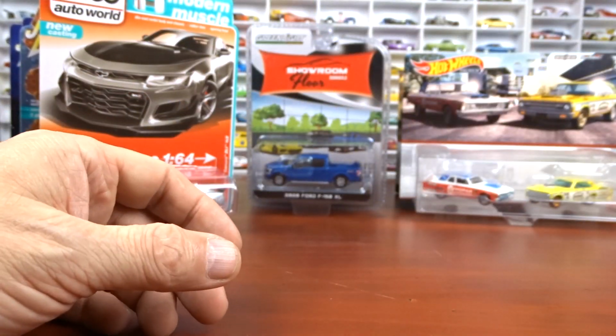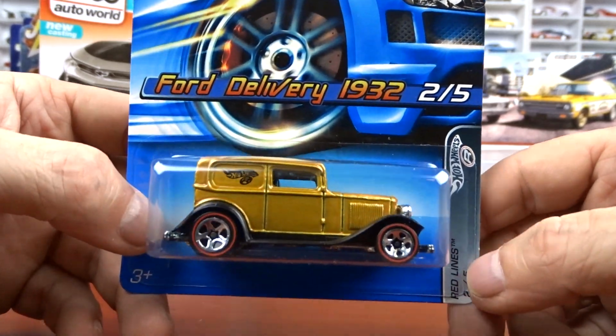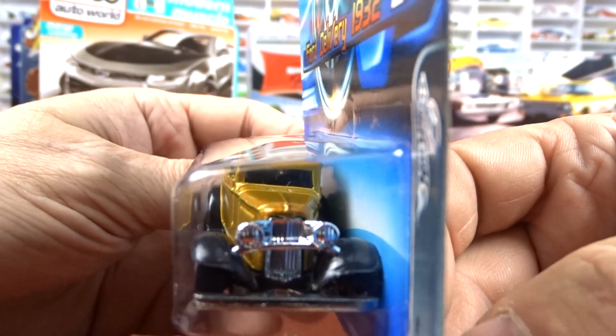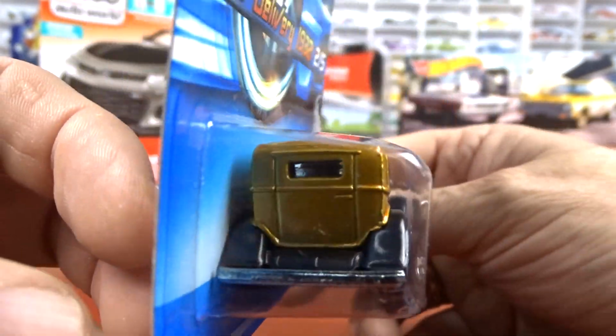Awesome. And then we got a Ford Delivery, 1932. This is red line, I guess. It's got the red line tires on it. Done in gold, black fenders. Pretty cool. Not too bad.